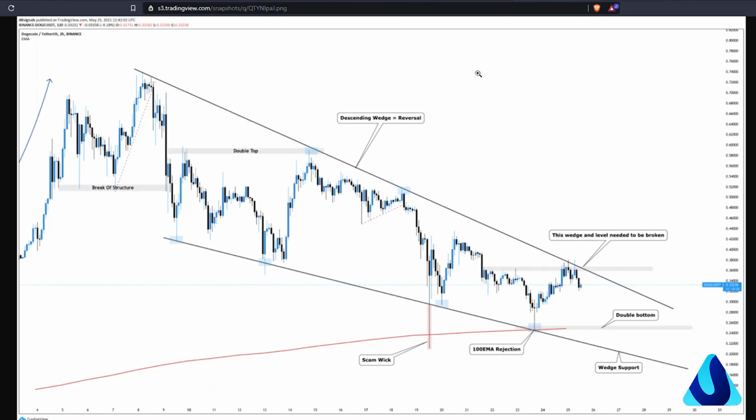So anything can happen at this point, but realistically from our TA guy, he has highlighted these three key areas to keep an eye out for.